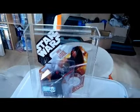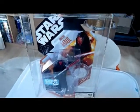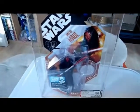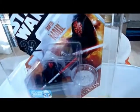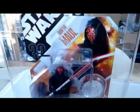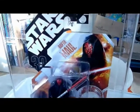Okay, here we've got Darth Maul on a Saga Legends card from 2007. It's graded quite high. It's a U90. Wasn't too expensive, about 20 quid, maybe slightly over £20. And then you have to add on the postage and packaging. Okay, so it's Saga Legends, Darth Maul.